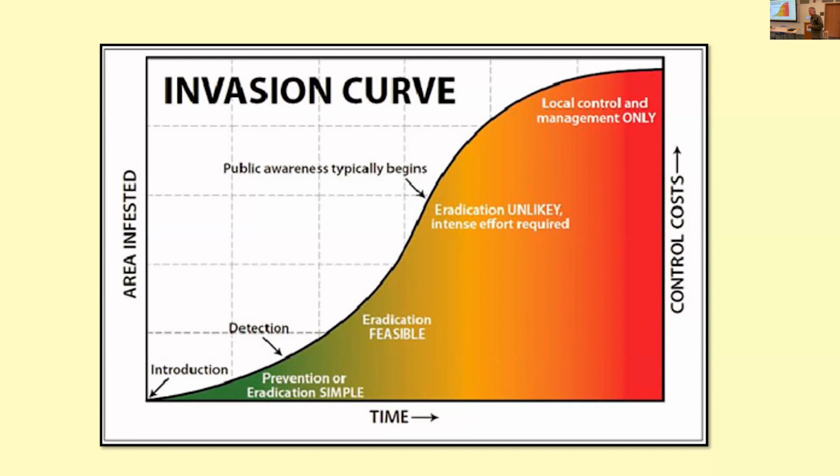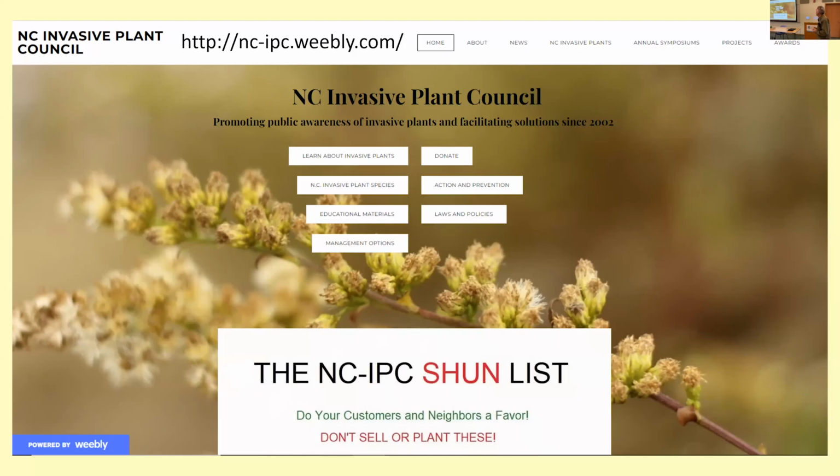One thing that people who talk about invasive plants like to put up is this invasion curve. So this is, in this axis, the area infested over time, and then the control costs as well. So here's a plant. It's introduced, a non-native plant. And then you first detect this plant having moved out of the cultivated environment. So there's this detection phase. And then you go up this occurrence over time of the area infested. And there is an area within this invasion curve where eradication is possible. But then you get to a point where it's just not possible. And I think where we are right now with Ficaria is about right in here in North Carolina. Bradford pear, I think, is up here. Chinese privet is way up here, okay? So it's here to stay.